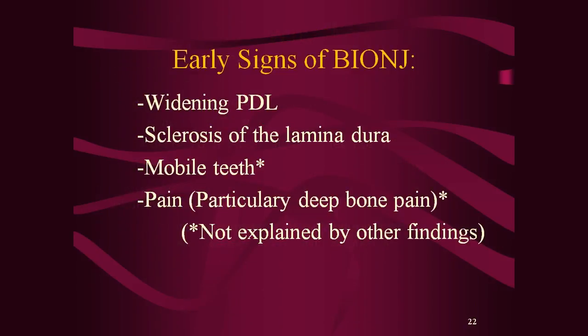So there are some early signs that we can see on some X-rays, and these are hard to find. I mean, good luck if you can find this. If you can see it, you're a much better clinician than I am. But a lot of what you're going to find out with these patients is going to be done on clinical history, a good history and physical, asking questions. A lot of times patients won't give you that information right off until you start asking questions. When you start asking questions, they'll give you more information.